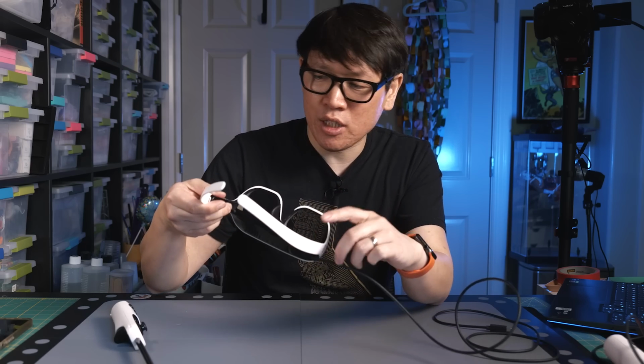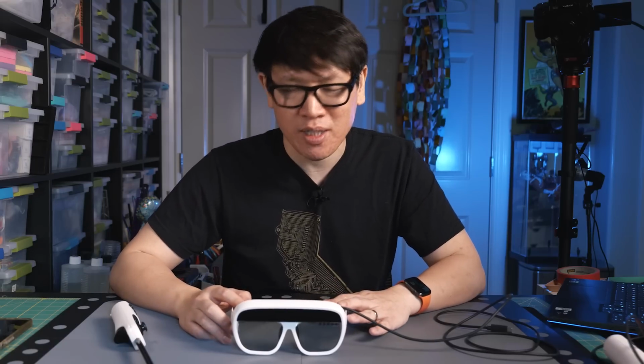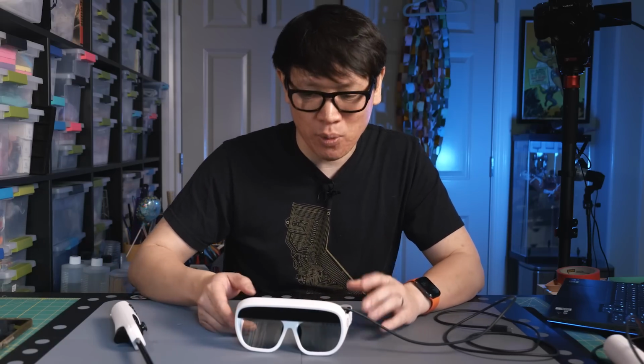And there are built-in speakers and a microphone. Although the speakers on each of the arms, even though they provide 3D positional audio, they're not very loud speakers. They're kind of just game speakers. I would prefer to play this with headphones. They're sufficient, but not great.